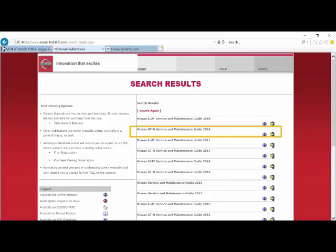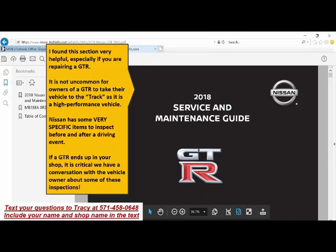So in this case, I said, you know what, I'm going to look up the Nissan GTR, and I'm going to look at what that service and maintenance guide says. Now, I found this section incredibly helpful, and I'll tell you why. When I had my collision repair centers, we were humbled and honored and appreciative that Nissan selected us to be one of their certified repair centers for the Nissan GTR.